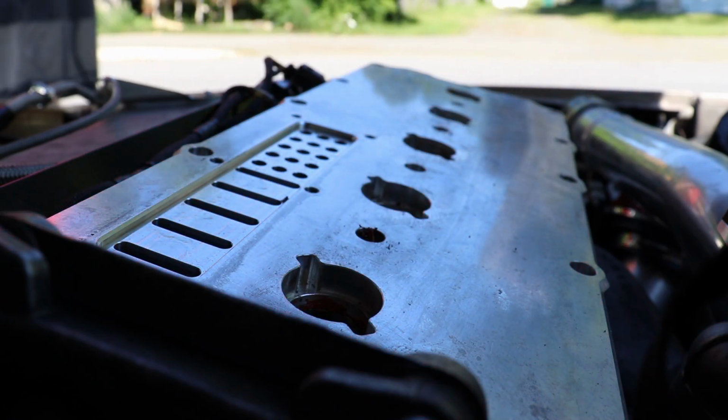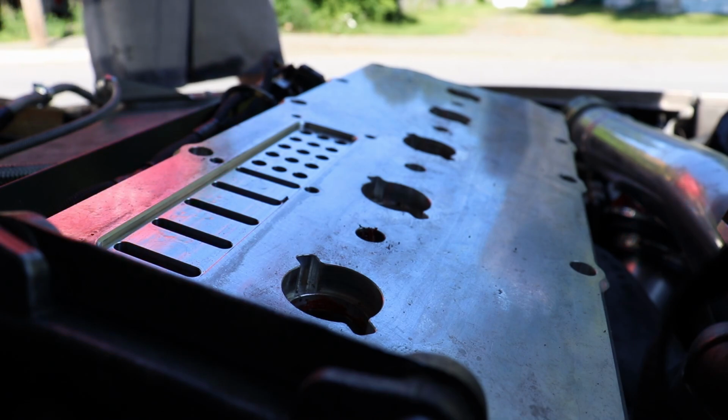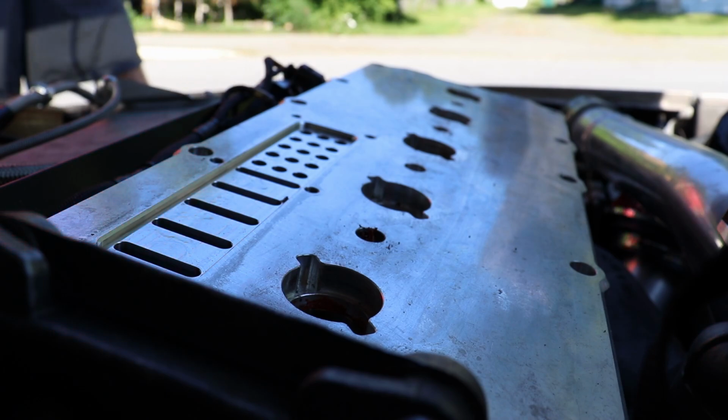Can't really drift them though. I beg to differ. Have you? Yeah, I've gotten it sideways a few times under control. Anytime I would spin them out, but I never really could. You got to be going pretty hard to get this thing to drift. These things are known for their 50-50 weight distribution.